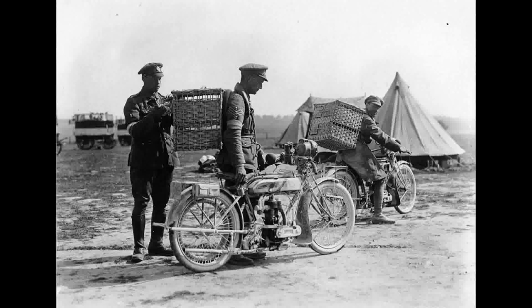A third man is putting a pigeon in one of the baskets. In the background there are two mobile pigeon lofts and a number of tents. The soldier in the middle has the grenade badge of the Royal Engineers over the chevrons, which show he is a sergeant. Trained birds, which could fly at 40 kph or faster, relayed messages back from the front lines to headquarters, often more reliably or securely than telecommunications or radio.